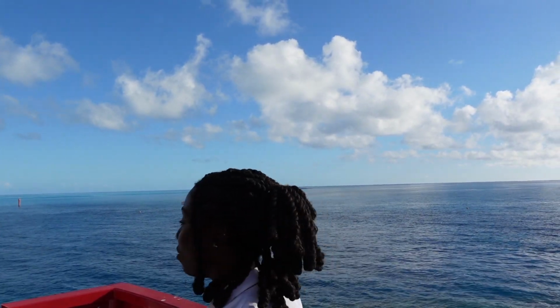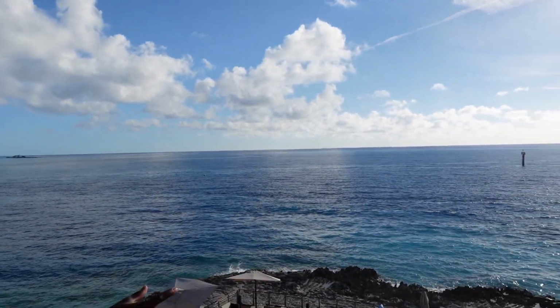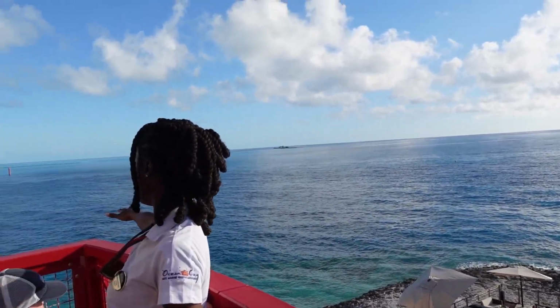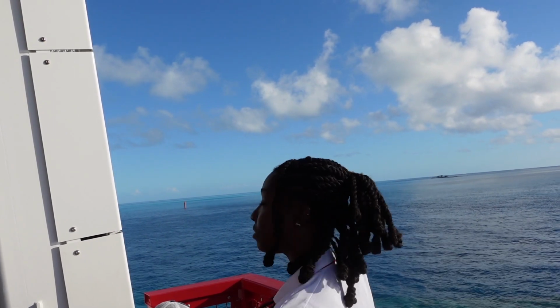Also, if you look down here, you can see where the island would have extended out further, but all of the claw marks where they were digging it up. And if you look right over here, you can see where it would have been, where it's still that shallow area, and then where it dropped off. All of that is where the island was, and they dug it away.